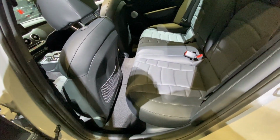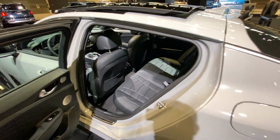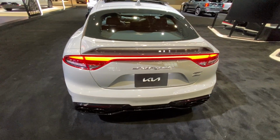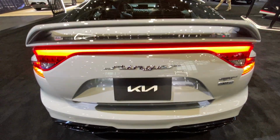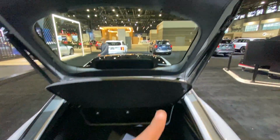I do need a little bit more rear leg space here though. These have been like that for a minute. Just a little tight. But for the performance, might be able to swing it. Ooh, didn't know that was power. That's slick. That's slick there.